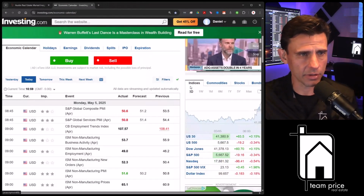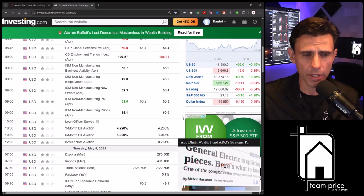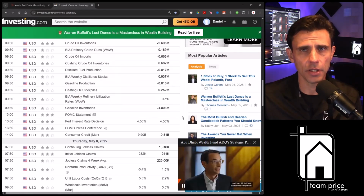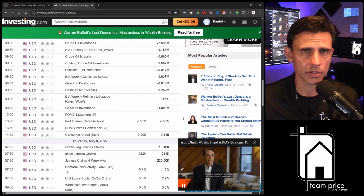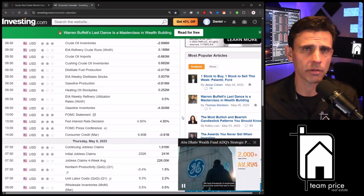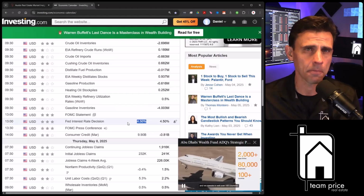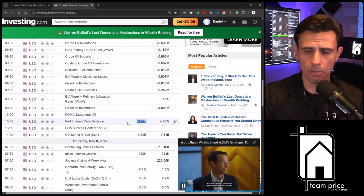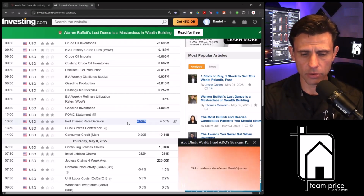Let's take a look at the economic calendar. And this is going to be a fairly important week because on Wednesday, we have the FOMC, the Federal Open Market Committee. They're going to be making their interest rate decision. No one is expecting that they're going to lower rates. No one's expecting that they're going to increase rates. We're all expecting that it's going to stay exactly the same at 4.5%.